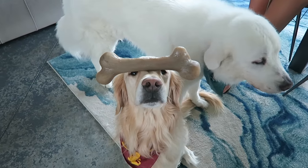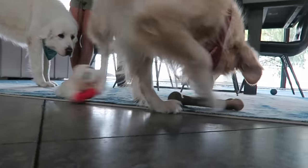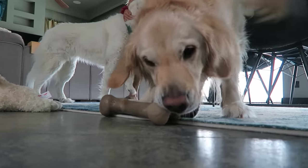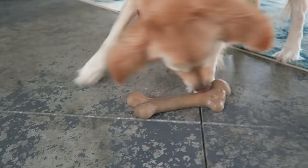Stay. Good boy. Koopy's giving it a shot. Let's see what this is all about. Looks like we're just doing spins. I'm trying to figure this thing out. We aren't really sure what it is. We're both trying to grab it from the edges instead of grabbing it like a bone. What is wrong with our dogs? Have they never seen a bone before? I don't understand why.